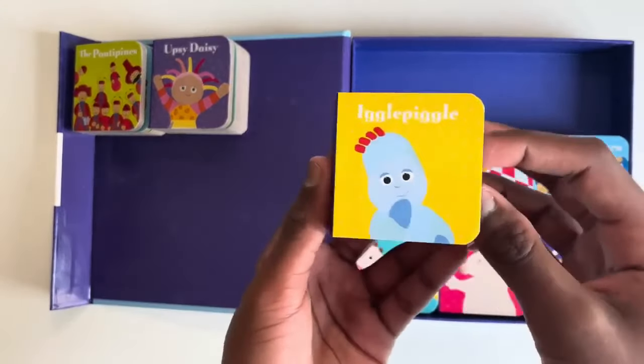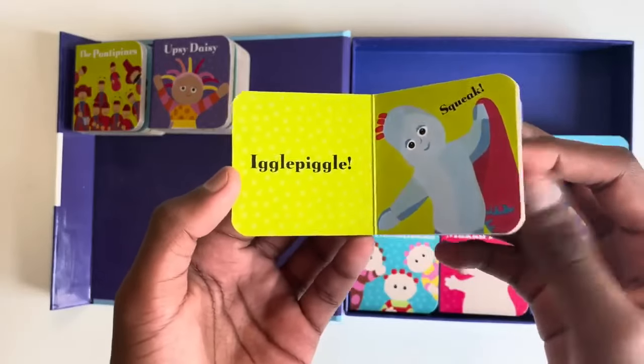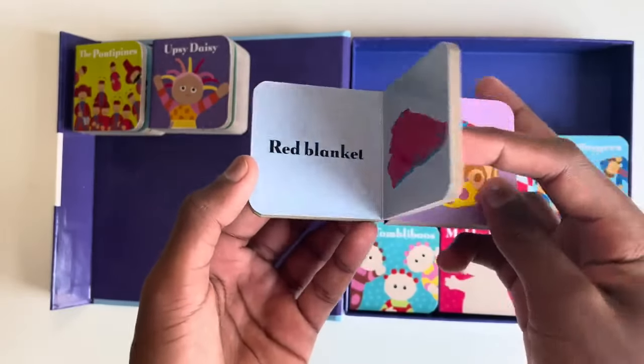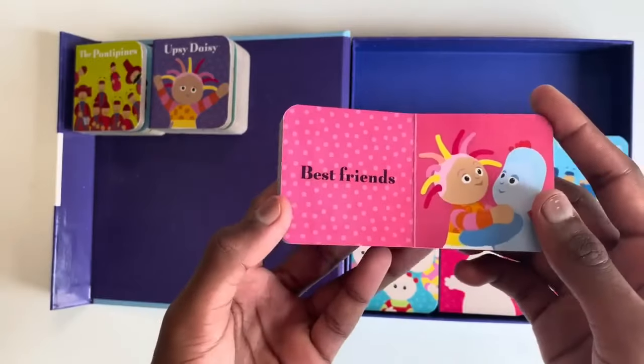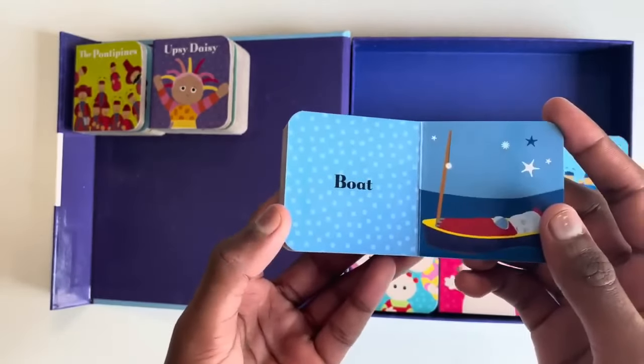Iggle Piggle. Iggle piggle squeak. Red blanket. Bouncy ball. Best friends. Boat.